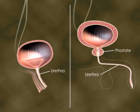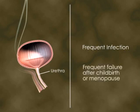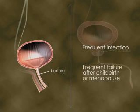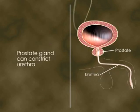The prostate and the difference in length between the male and female urethra make for a substantial difference in urinary function and potential problems. For example, the shorter female urethra allows more frequent infection to ascend into the bladder, while its position anterior to the birth canal and the relative weakness of the external sphincter muscle subject it to frequent weakening after childbirth or menopause. The male urethra, on the other hand, quite frequently becomes constricted by a growing prostate gland and can shut off urine flow altogether.